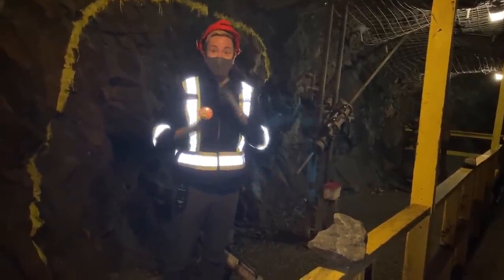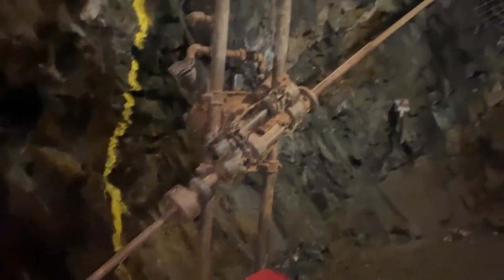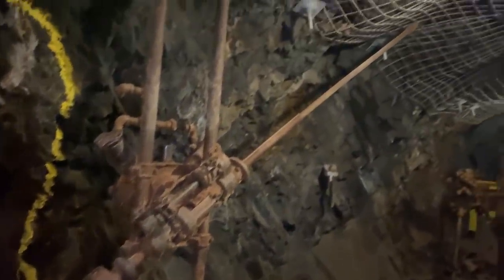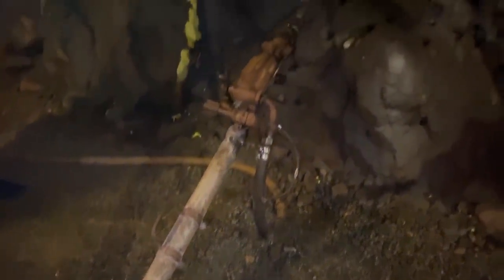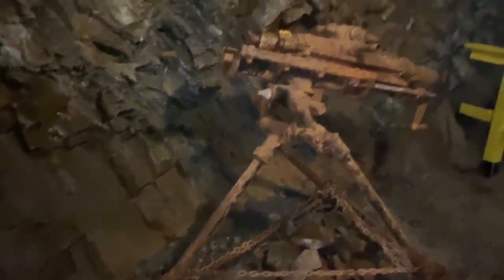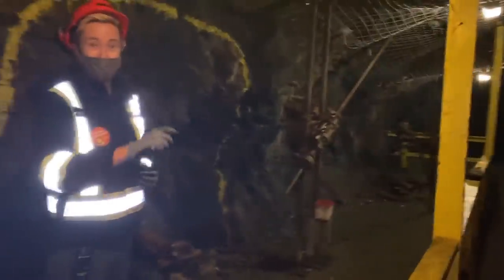The miners would use all kinds of equipment to do this job, as well as a vast array of drills that would fill the underground space with noise as they did the job of exploring these tunnels and eventually extracting chalcopyrite-filled pieces of ore like this.